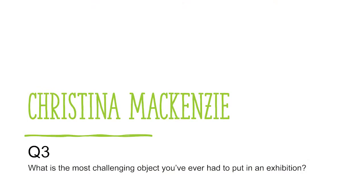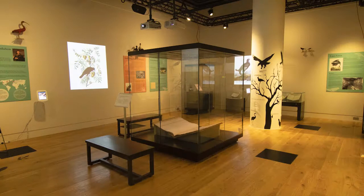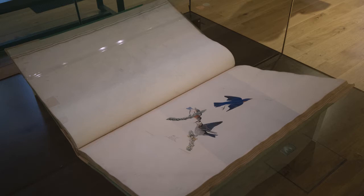What is the most challenging object you've ever had to put in an exhibition? I think that has to be the star object of one of our most recent exhibitions, Walking with Birds. It's an edition of Audubon's Birds of America, an amazing 1 metre high book filled with prints of, you guessed it, birds from America. The illustrations are absolutely beautiful and they're drawn life-size, but this does mean that the book is an absolute beast to try and get into a case.